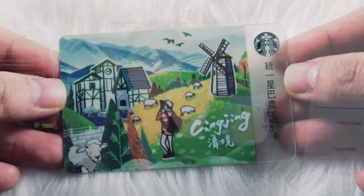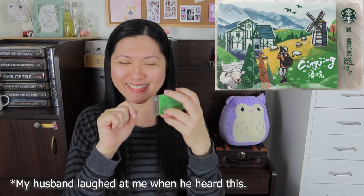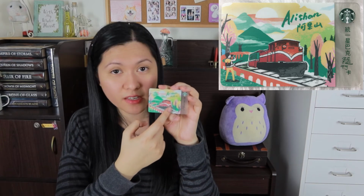This is the first card I got from the same Starbucks branch I got the other one from. This one here is the, forgive me, okay, I'm not very good with Chinese pronunciation. Ching Ding. I don't know why, I'm so embarrassed when I try to pronounce something in Chinese. The next one is this card, the Alishan. This has a train on it, a railroad, and someone taking a picture of it. Maybe this place is famous in Alishan? Maybe? But that's it.